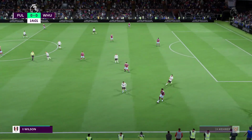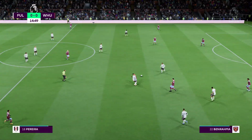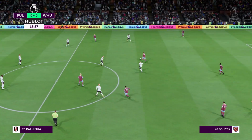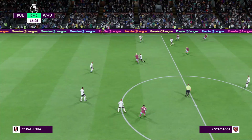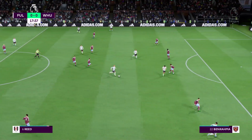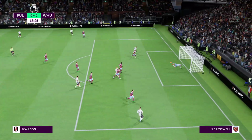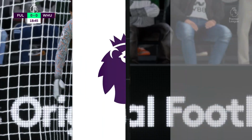Tilo Kehrer. Cresswell with it. Jared Bowen. Another perfect position to read it. And he has options available. Real chance. Oh, really good reflexes and danger averted.